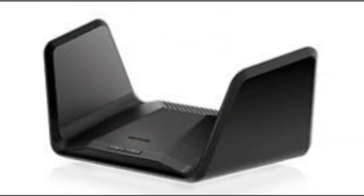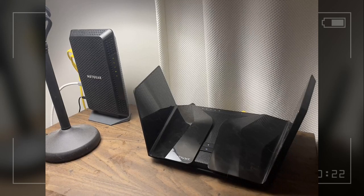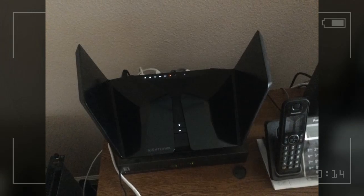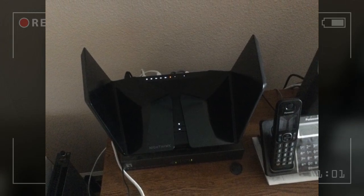Alright, let's find out what our next reviewer has to share. This reviewer initially had some reservations about this router's performance, but it turns out the problem wasn't the device itself. Our reviewer discovered their internet provider had supplied an inadequate modem which bottlenecked the bandwidth. After a service technician swapped it for a suitable one, the results were dramatically different.